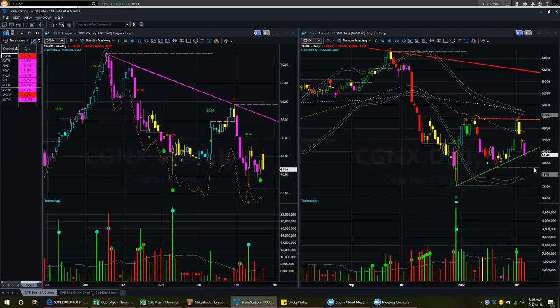CGNX, this broke below memory support in the daily chart. But as often happens, when the breakout comes, the stop is far away. That's why we are not going to take a short trade using the weekly daily charts. It is bearish. If we are having a long position, we have to be very cautious because now it has broken below the triangle pattern, below the support, and activity is also high in the last few days.